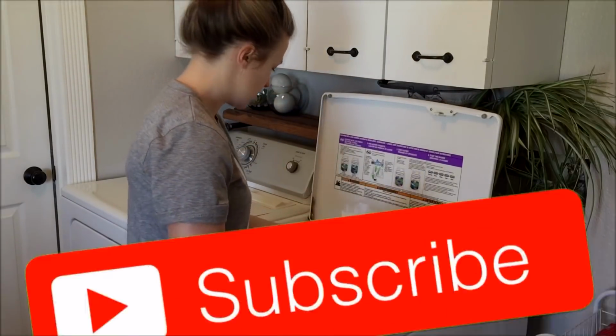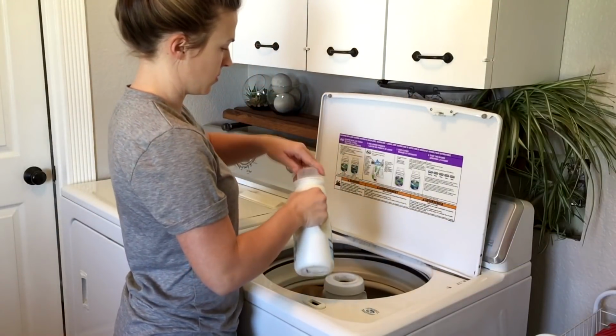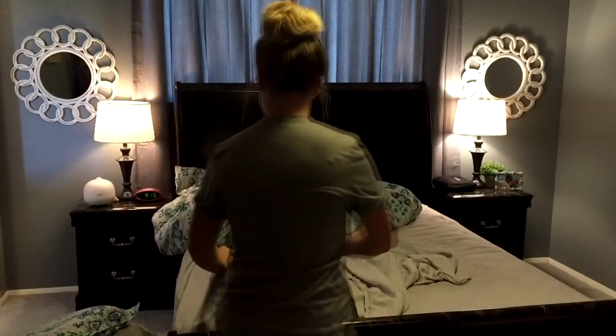The first thing that I did was to start a load of clothes in the washer, and I am using 7th generation laundry detergent. And then I moved on to cleaning up the bedroom. I picked up the clothes on the floor and then I made the bed.